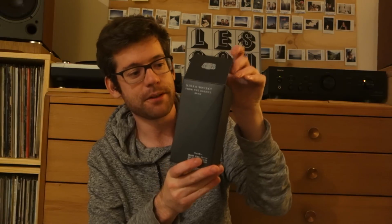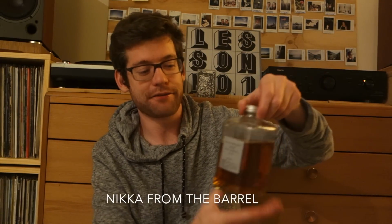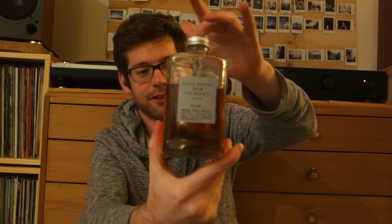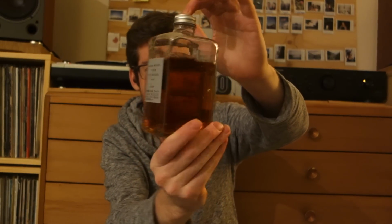Now, being a very visual person, a graphical person, the bottle did help sell it for me. I just love how absolutely minimal that is, that label there. It just feels very special, very simple. There's nothing too elaborate about the packaging.